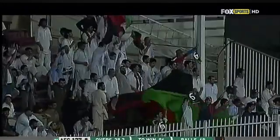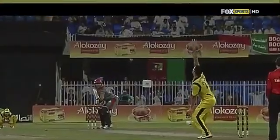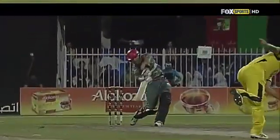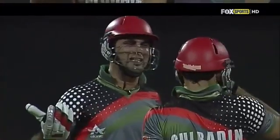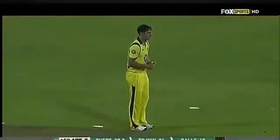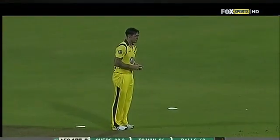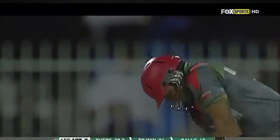Fantastic, isn't it? Steaming in at you with a huge reputation. Just popping back over his head for 6. And he's a high guy, too. Yeah, easy, wasn't it? Yeah, do it again. Let's see if he can. Still in that power play, as Robin Jackman said. So plenty of scope down the ground over the infield.